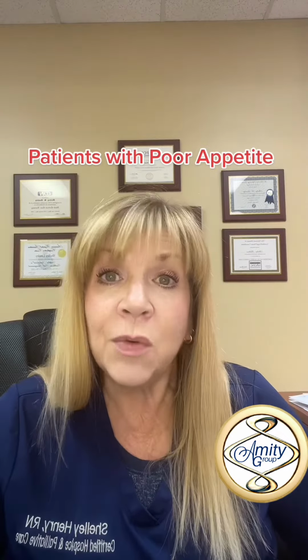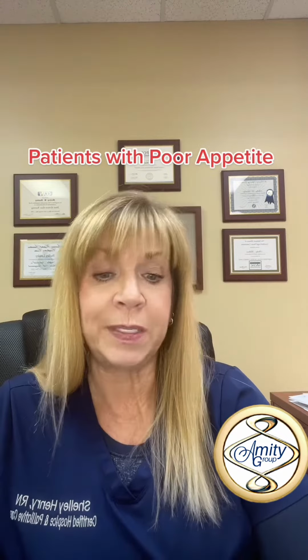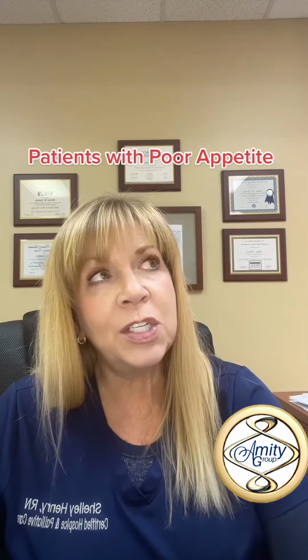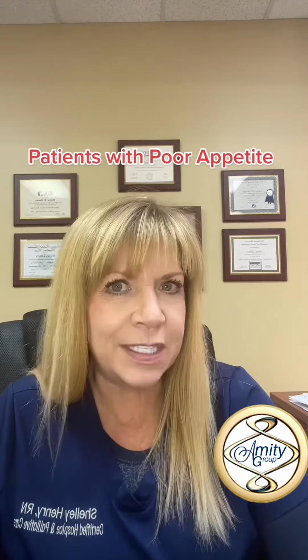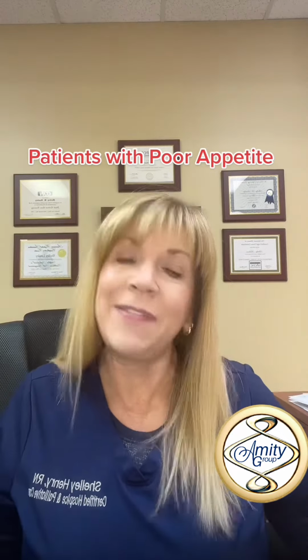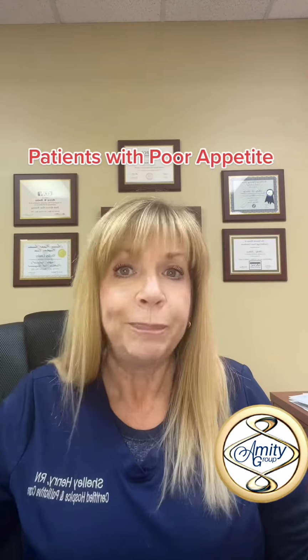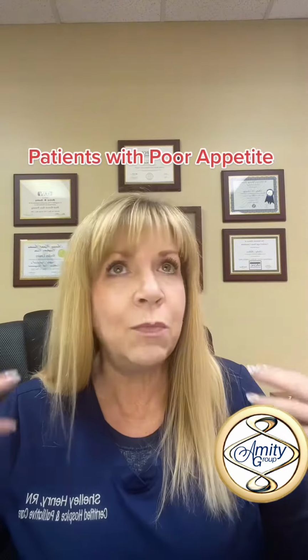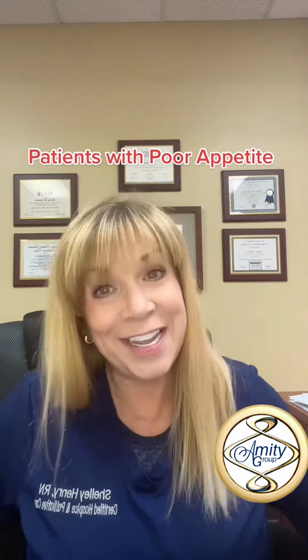I prefer the steroids over something like Megace because you may have some added benefits from the steroids. A lot of times patients will tell me, my arthritis is better. Like my bones aren't hurting me as much as they used to. Or I just have more energy. Or I just feel better. I think that's probably what I most commonly hear from patients is I've just been feeling so much better since I started taking this. So it really can improve their overall quality of life, which is definitely a good added benefit.